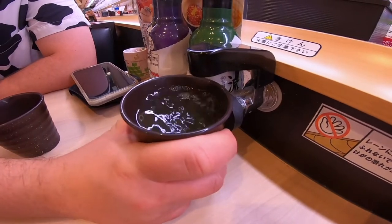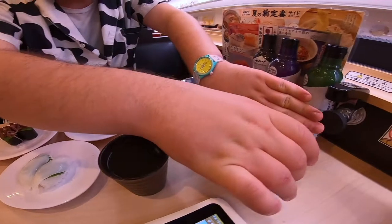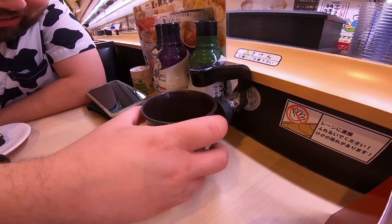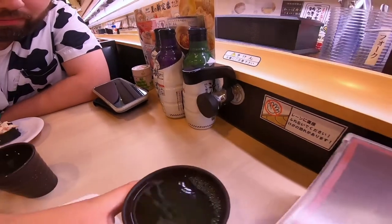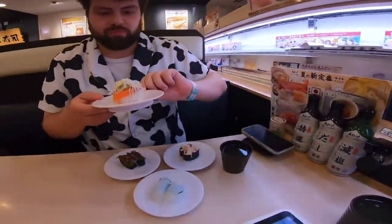I remember one time when my parents came to visit, my dad was squeezing it like this. But luckily we stopped him before we could do it, right? Because the hot water just pours straight out. There you go. Thank you. You don't even have to mix it. There you are. My sushi's king.